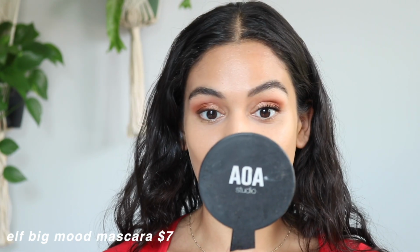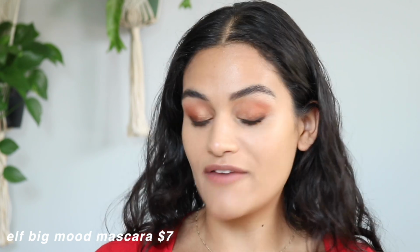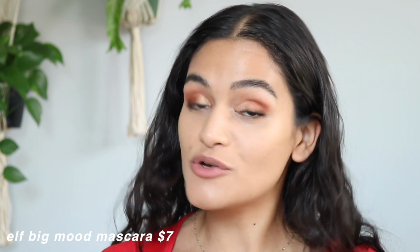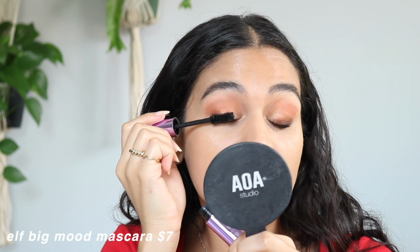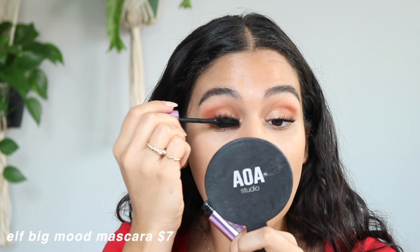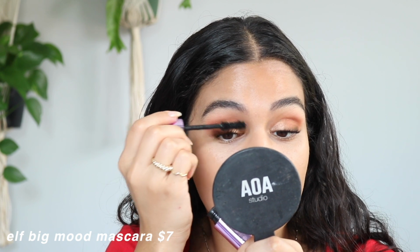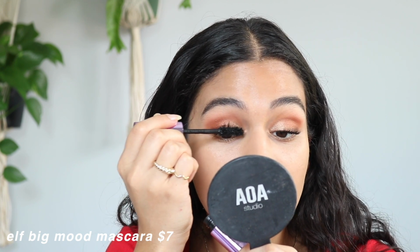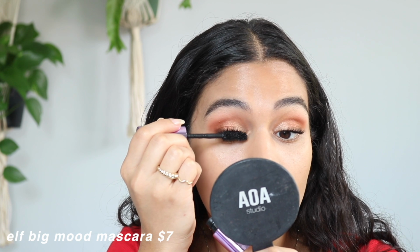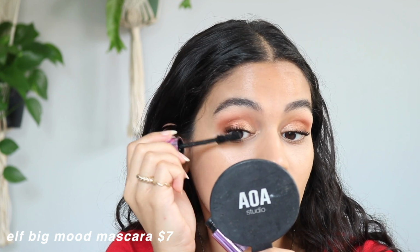I think that this mascara is so good. It adds length, it adds lots of volume. I don't have an issue taking it off at the end of the night, which is huge for me. And I also don't experience smudging or flaking with this mascara. It's really, really nice. I have not had this sort of luck with other e.l.f. mascaras. They were just not giving me anything, and this one, e.l.f. really did something with this mascara.